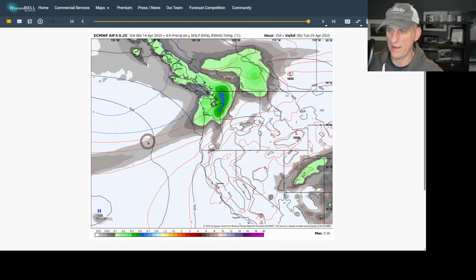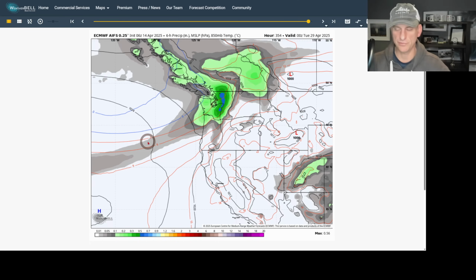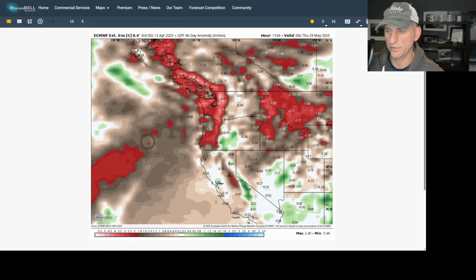And then through the extended forecast, whatever, flip a coin for that. It kind of shows a little bit of an atmospheric river feature there. You still can get decent frontal systems here in the Pacific Northwest as you're going through the month of April and even into May. So yeah, we'll see how that trends.